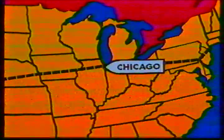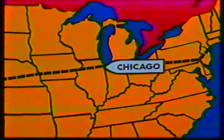Chicago, Illinois, the Windy City, stands proudly on the shores of Lake Michigan. It is the western terminus of the Broadway Limited. At Union Station in Chicago, everyone disembarks. We leave the train and head to our hotel, then set out to explore what Carl Sandburg described as the city of big shoulders.